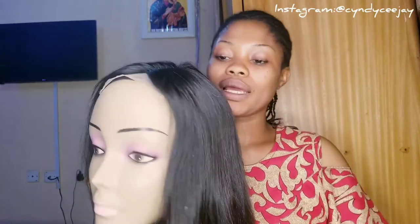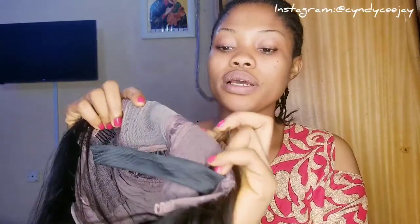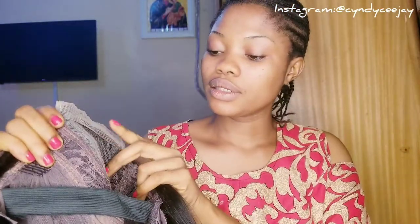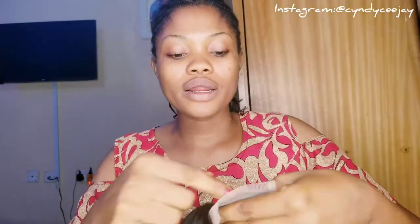It came like this. So this is a closure wig. Let me remove it from the mannequin. See the inside, it is a factory made wig. It has these combs inside. Can you see the closure? This is how the closure part looks, and it's not blending to my skin tone. So I'm going to use my foundation to apply on this area, and then I'll go ahead and cut off this lace. Then I'll stretch it as well.